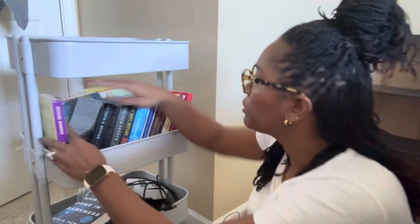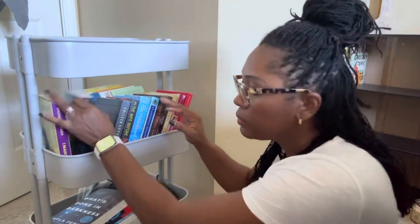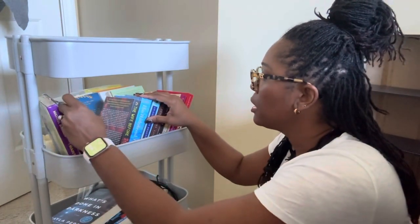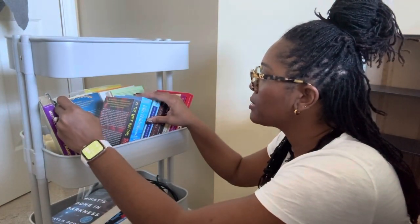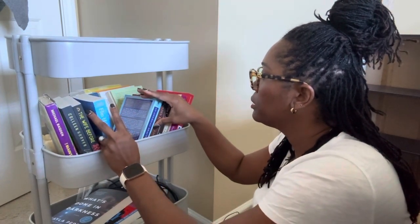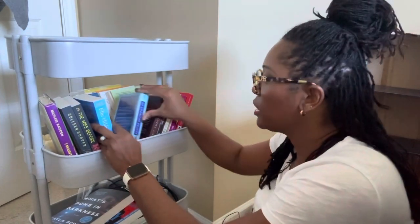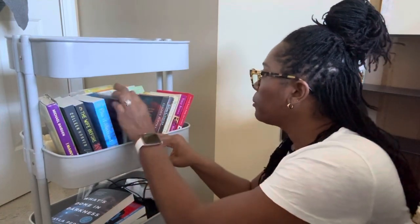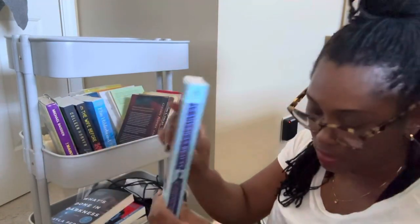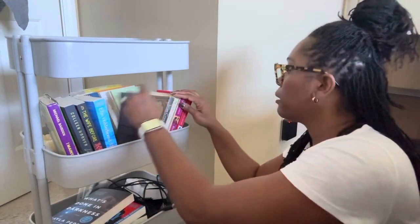Okay, got this, another Octavia Butler, which is science fiction. Colleen Hoover, I think that's thriller. Women's fiction. American Beauty, this is a historical piece. So I'm gonna put that in the pile.